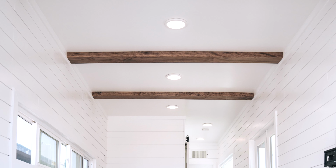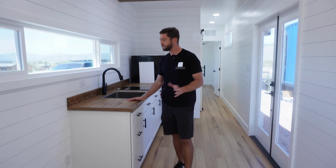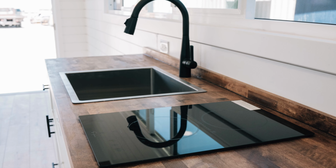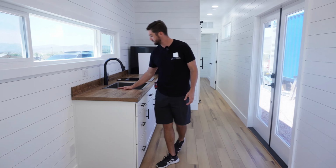One of the unique features in this home is the wood beams. You can see all the way across right here. Love how these turned out. Really nice stain. And the stain also complements, which is the same stain here for the kitchen countertops. So a lot of our builds, you'll notice we go with the butcher block countertop. It's really simple to work with, and it's an affordable option, so we do recommend others to use these as well. Here we have our stainless steel sink.